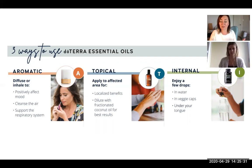And it supports the respiratory system. So in today's current health situation, I know this is a priority for you. And I hope you begin, if anything, to start using your oils more often or bring them into your home. Such an easy thing to do. The one thing I get questioned about every once in a while is, so just smelling an essential oil is good for my health?